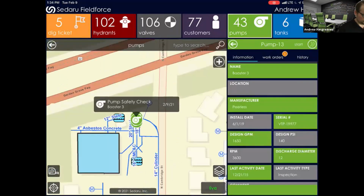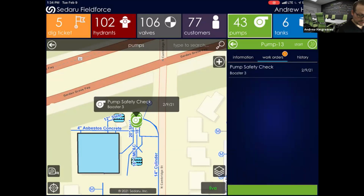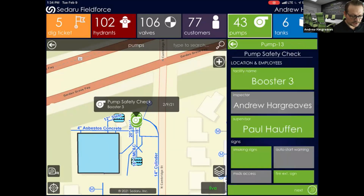So first things first, we have this nice new layout inside of Sedaru Fieldforce. So I can see all of the information about the asset that I've selected, in this case, a pump. I can easily and quickly see that I've got some work assigned to me under that work orders panel. And so I'm going to jump there and jump into that form. It takes me directly to the form that I need. I don't have to go hunting for the appropriate form or workflow.